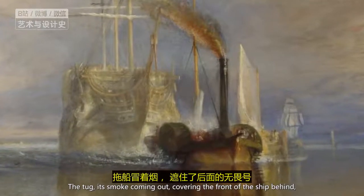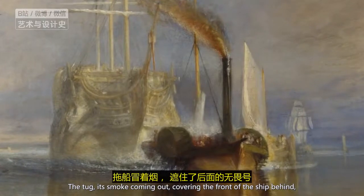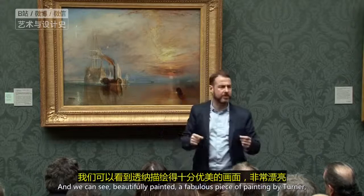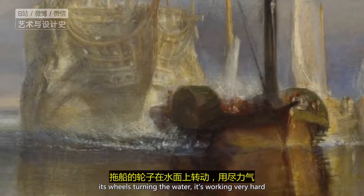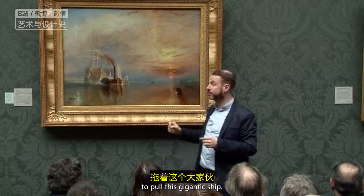The tug, its smoke coming out, covering the front of the ship behind, but pulling us along, and we can see, beautifully painted, a fabulous piece of painting by Turner, its wheels churning the water. It's working very hard to pull this gigantic ship.